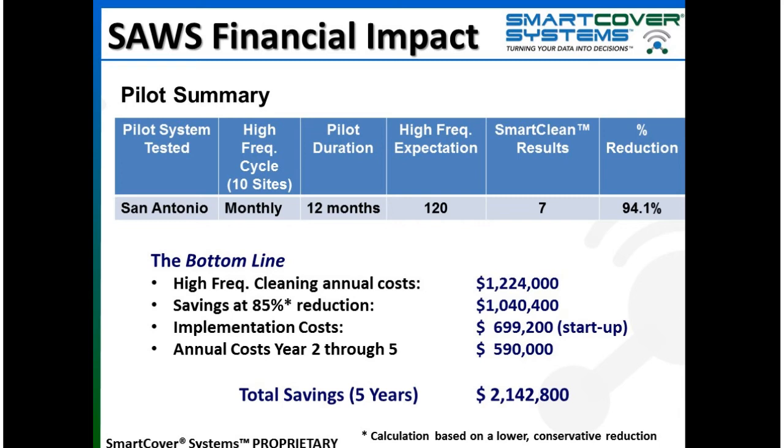So it's really a very important thing. They're now going to implement this pilot program and put this at all their high-frequency cleaning locations starting in a few months.